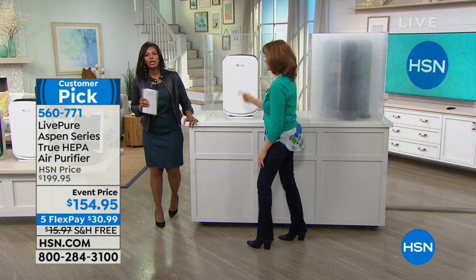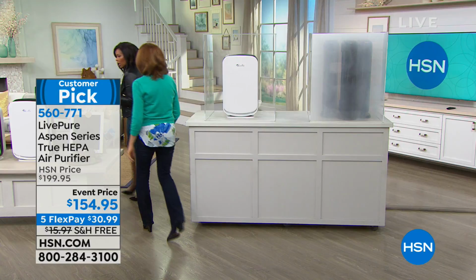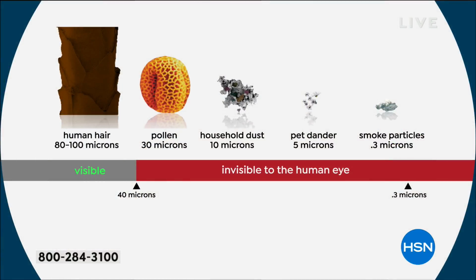Look at how fast. Think about dust and smoke. The dust, that's the stuff we see everywhere on our surfaces, on our pillows, on the floor. Smoke, if you live with a smoker, or even smoke from cooking, you can't really grasp it. How do you get your hands around it? It's got to be moved. It's got to come through that air purifier, through that permanent filter. It comes out clean. And this will do that 5 times an hour, continually while you have this on.